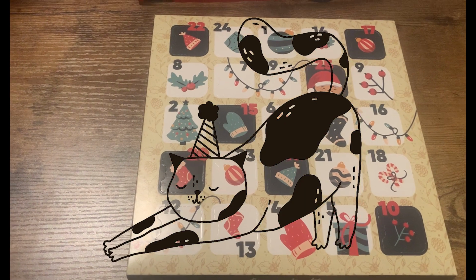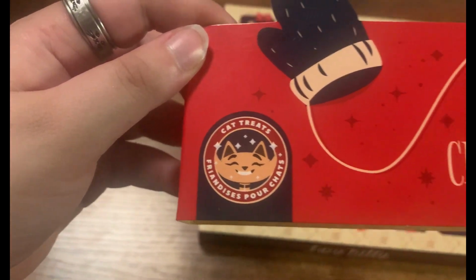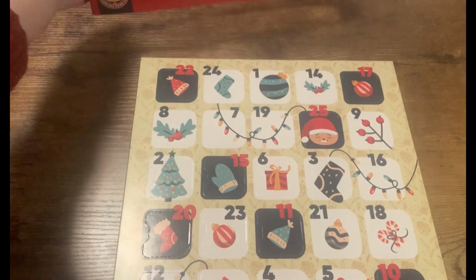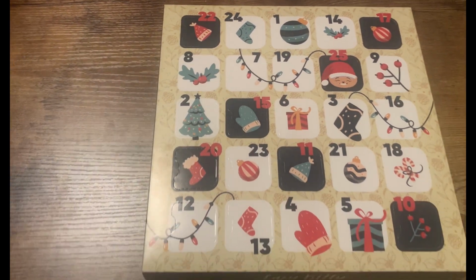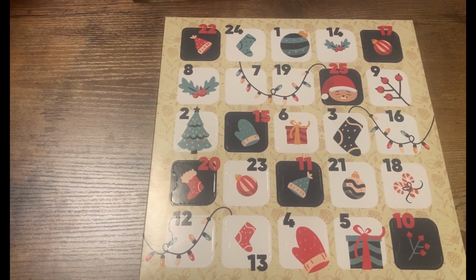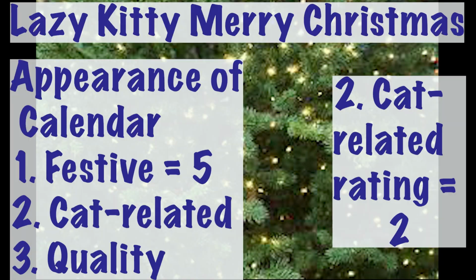Next is how cat related is it? So the insert has a nice little cat treats as what it is, 25 days of yumminess for our lazy kitties. There's a nice little kitty in a Santa hat. But other than that, doesn't really have a lot of kitty to it. So I'm going to give that like a 2 for kittiness.